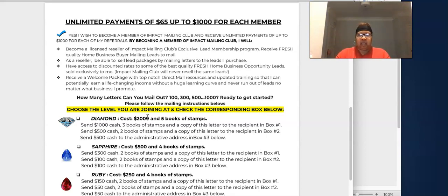Now typically your welcome kit comes in a priority mail box, and it's going to be in some type of folder. Mine just happened to be blue. I don't know if they've changed that or not, but you'll have a folder like this, and it's going to have in it a welcome letter from Impact Mailing Club. Then they're going to send you their cover letter, but it's not going to have your name or anything on it. It's just a generic one. Then they have a marketing tips flyer in here with different tips. That's typically what comes with the welcome kit and your leads that they send you.